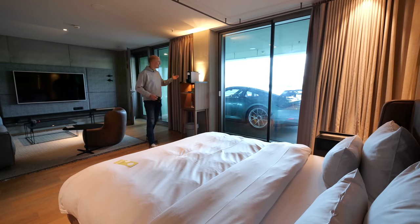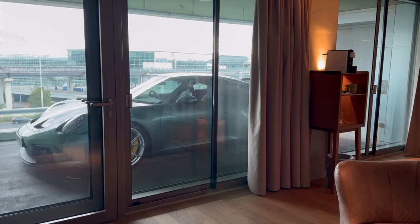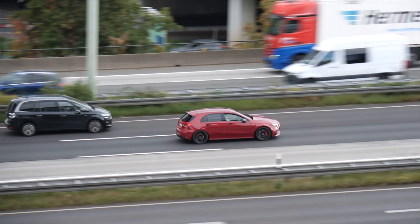Now that is what I call a room with a view. So these car lofts cost about 250 euros a night. You can save a little bit of money if you don't want to look over the airport, but I'm a nerd, I wanted to watch the planes take off. I've also got a view of the autobahn so I can do some car spotting. Like I say, I'm a nerd.